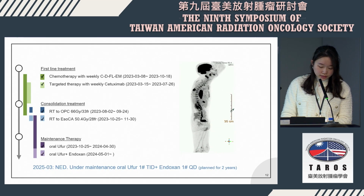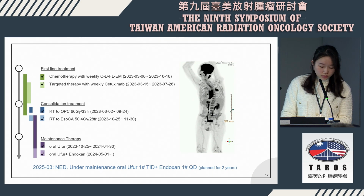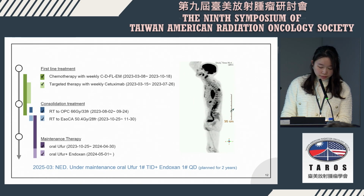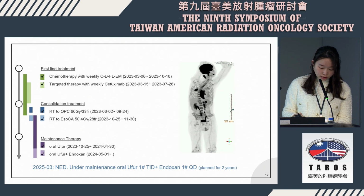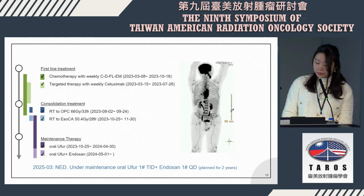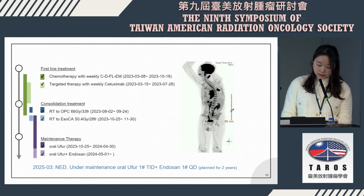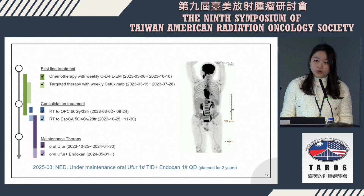In summary, this is a complex case of synchronous double cancer. Through multimodality treatment, the patient was able to undergo the entire treatment course without interruption. The patient is now still on oral chemotherapy for maintenance, and he is now alive without recurrence for 2 years. Thank you for your attention.